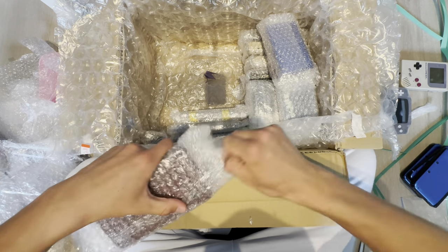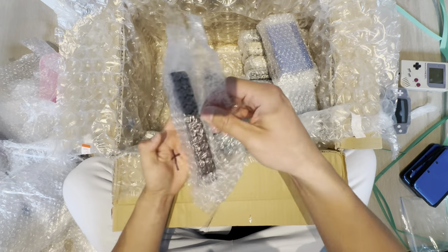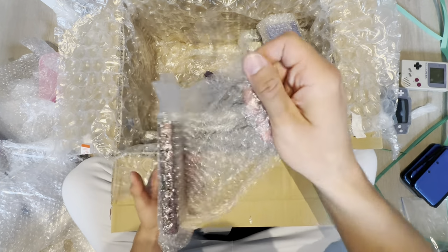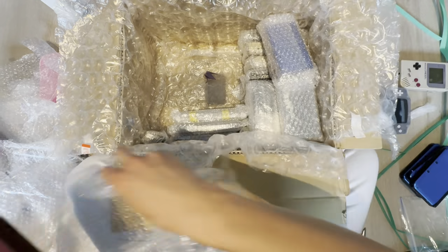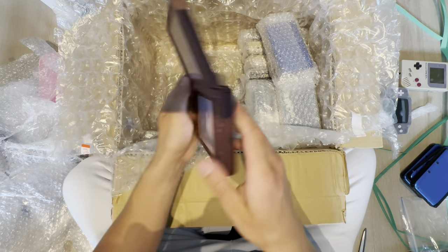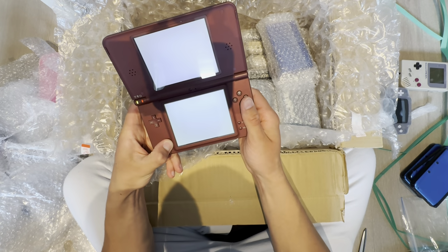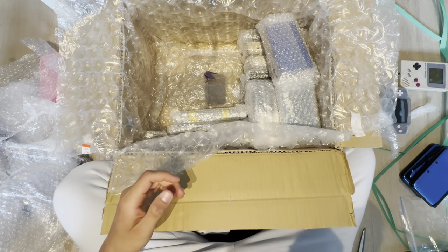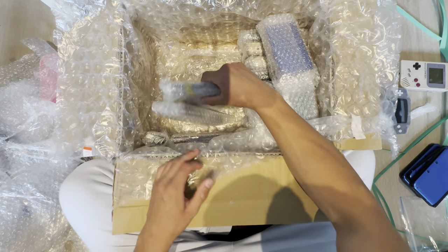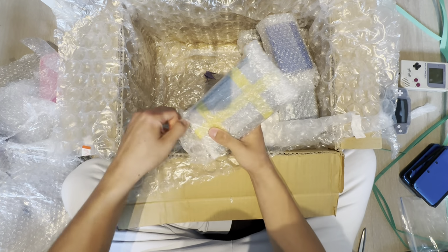Just perfect. I mean, it does have some scratches, and it does have an AGS-001 screen, but, I mean, yeah. Oh yeah, this one also looks good. I like the color on this one. Look at this. Looks perfect. The red one, but not that many people buy the red one too. And I don't really know why.